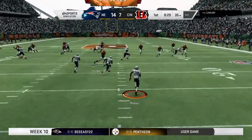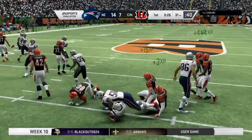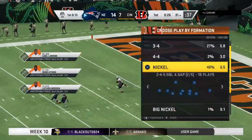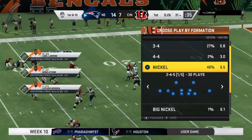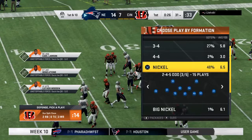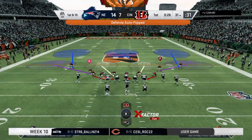This is taken at his 4. And nice work on the return as they'll start their drive just past the 30-yard line. Patriots take over 1st and 10 at their own 31-yard line. Let's go now. The Pats at the line, ready to go.